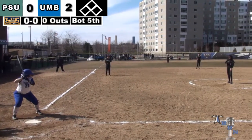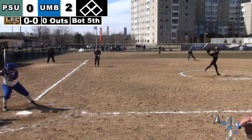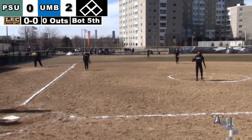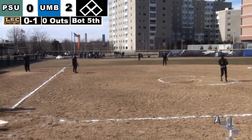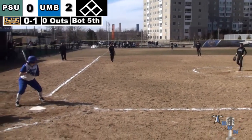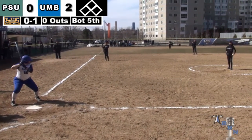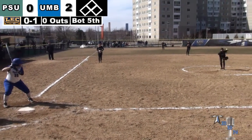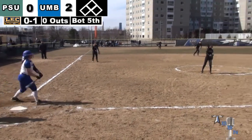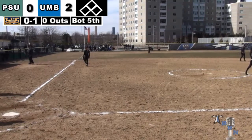Beacons looking to keep their winning ways going here, and they lead 2-0 through 4.5. First pitch to Gata is a strike right there. This is Gata's second at-bat of the day. She tried to sac bunt the runner over in the 2nd inning, ended up popping it up and getting into a double play. And that one lined foul down the first base line. Good swing right there, though, from Gata.